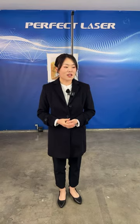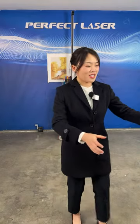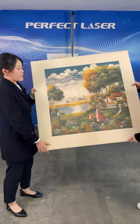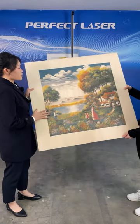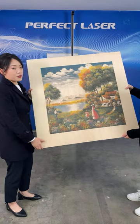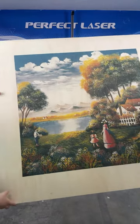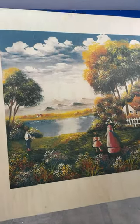So firstly, please let us see some samples made by our wall printers. Okay, so here we can see the first one. This is a large wood material, and inside of it, we can see beautiful patterns here. So if you cannot see very clearly, we can get closer to the camera so that you can see it very clearly.